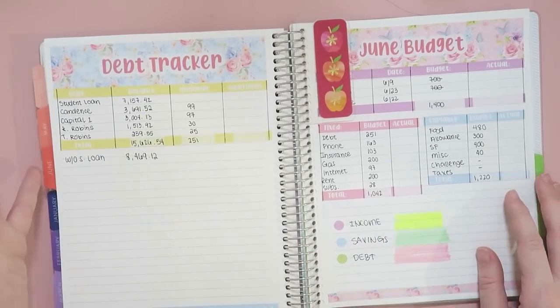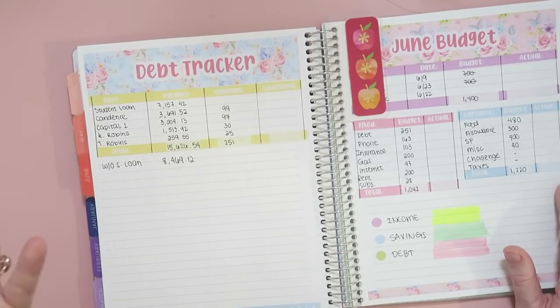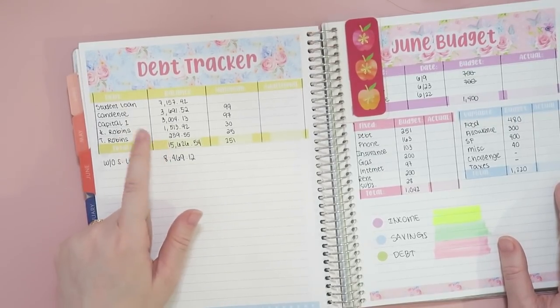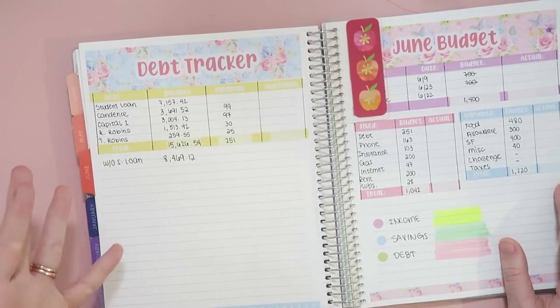And then here is my debt tracker. As I've told you, I won't be able to update you guys with a separate video on our debt. So right now we're at 15,000 when it comes to the debt. So we're doing a little bit better. We're throwing as much as we can every month. So that's basically what it looks like.